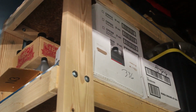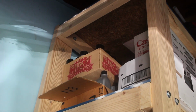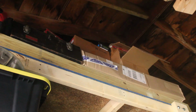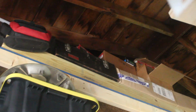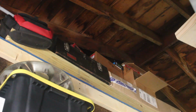And going even higher, there's a whole lot of extra chemicals. Got a lot of Shop Solve and transmission fluids. That's the bin of junk I went through in a recent video. And way up at the top is a bunch of tool packaging I don't want to get rid of, and it's my collection of steering wheels from when I've done heated steering wheels and didn't want to get rid of the old wheel. So there you go, tour of my home garage where I make all my videos from.